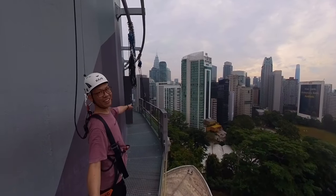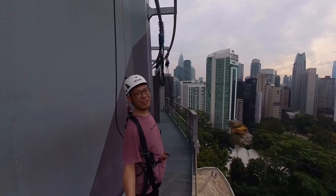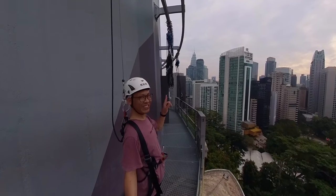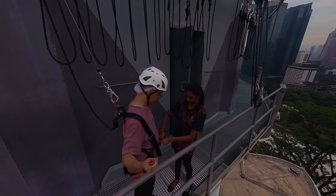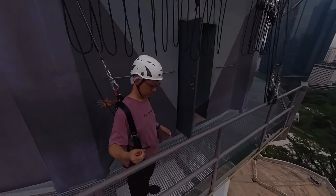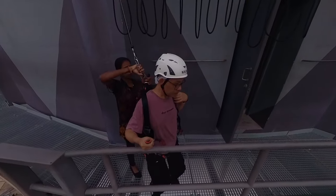Okay, I'm back to the starting point. I have to go to the top floor, the sky deck. Let's go. Upon finishing the walk, the staff will come out and release the safety belt, and I have to walk to the changing room to get all my belongings back.